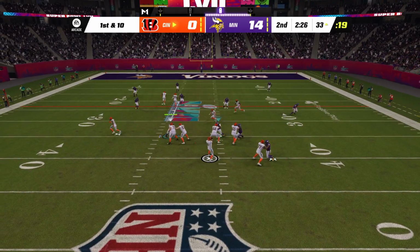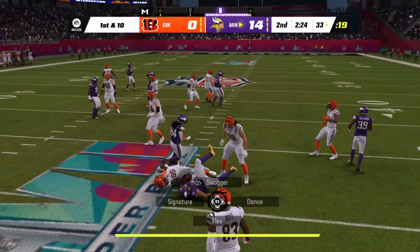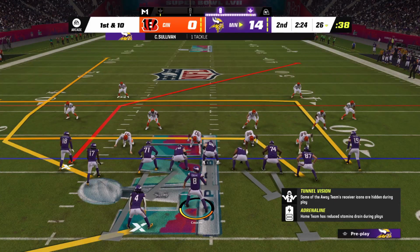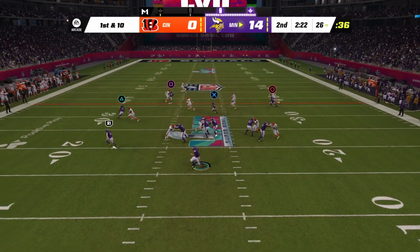Here's Burrow. Into a double team, and it's intercepted. Picked up by the linebacker, Jordan Hicks. And the Vikings are going to have it here just past the 25. Cousins and the Vikings with a 1st and 10 at their own 26.